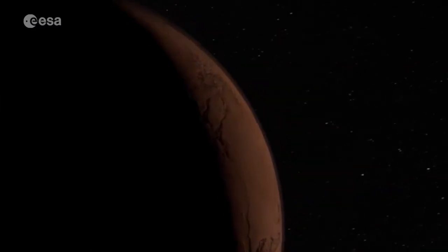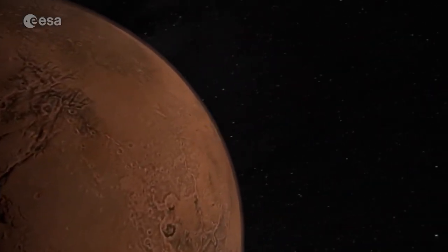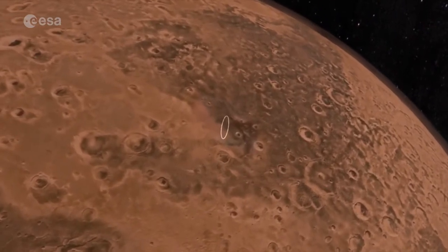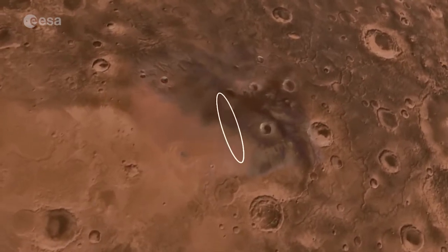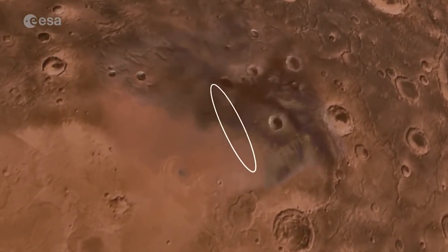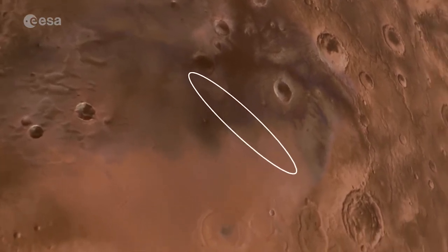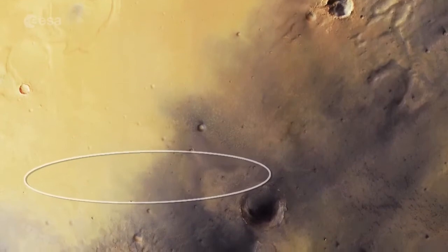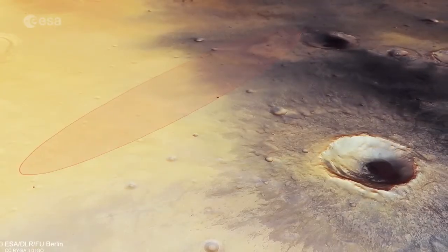The landing ellipse is in an area close to the equator, about 100 kilometres long and 15 kilometres wide. It's in the planet's Meridiani Planum region, is relatively flat and smooth and is well studied. NASA's Opportunity rover is on the ground and ESA's Mars Express spacecraft has been overhead since 2003. Mars Express produced these images and will also act as one of the data relay orbiters.